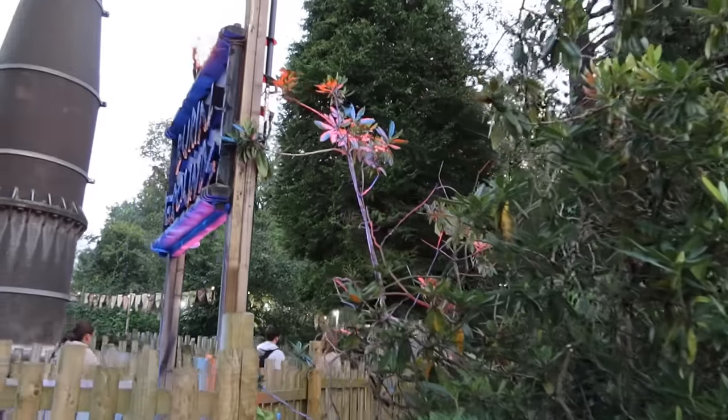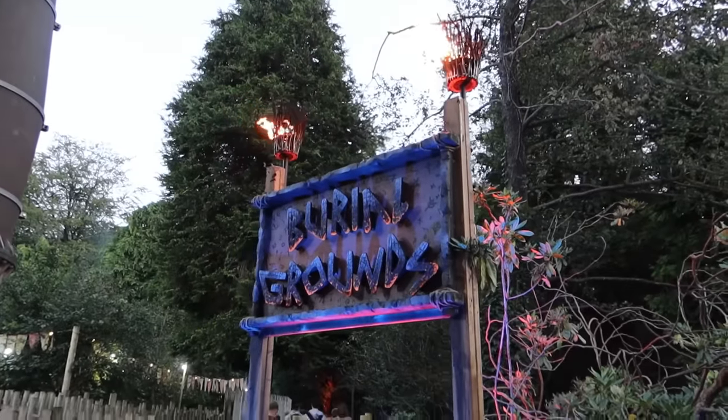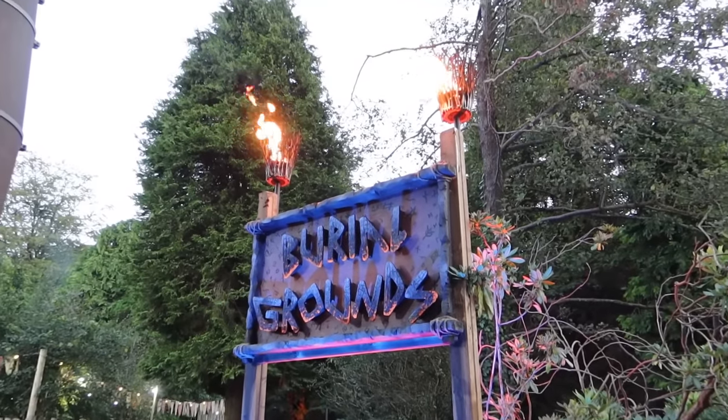Right then, it's time for the free scare zone now. I'm really looking forward to this. It feels weird saying that. It's so nice to have a free scare zone back here at the event for this year. It's Burial Grounds, located by Wicker Man, and look at the sign.